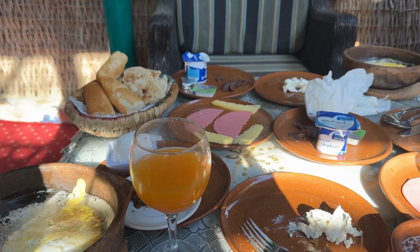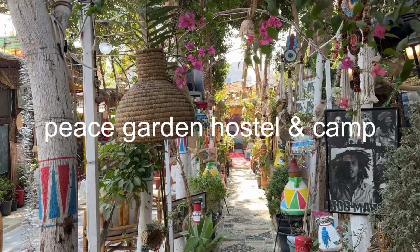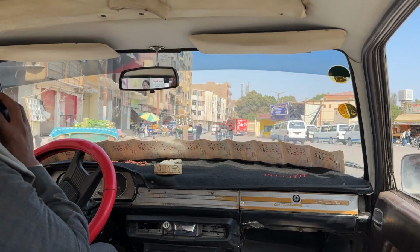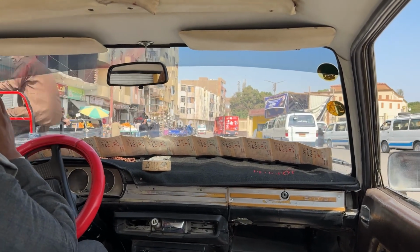I'm super excited. I'm currently at the hostel. It's called Peace Garden Hostel and Camp, something like that. I really like the vibe here. It's really like earthy, hippie-ish, but I can't wait to head out. I've got to be honest, I'm so excited to explore Luxor.